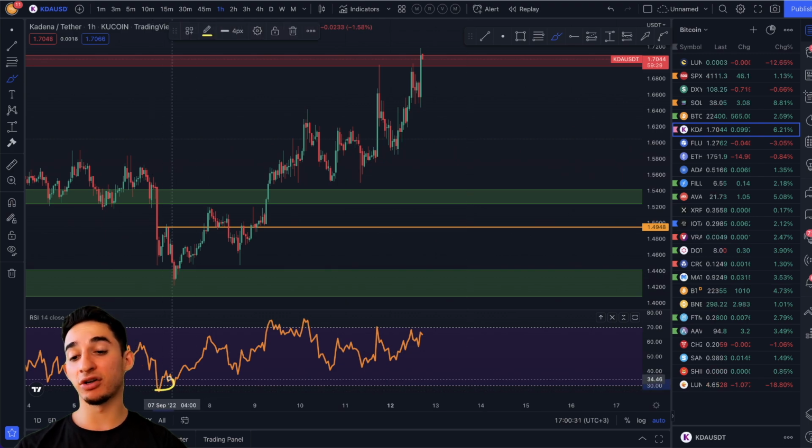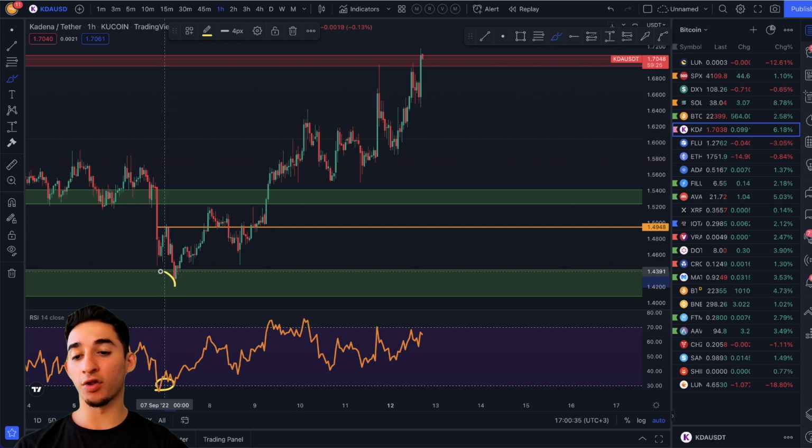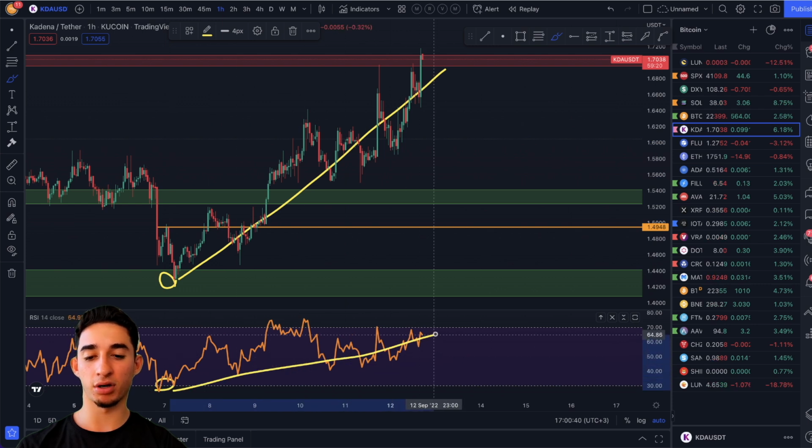And as you guys can see right here, this was pretty much the bottom on the 1-hour time frame. Sorry about that. On the 1 hour, we had a nice little bottom right here, and ever since, we just kept going up. Look, boom. We kept going, we kept going, and now it seems like we're making some sort of a hidden bearish divergence.